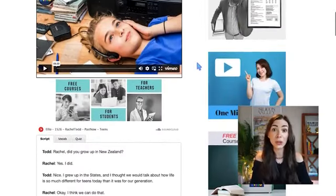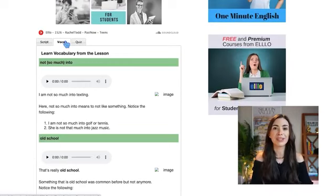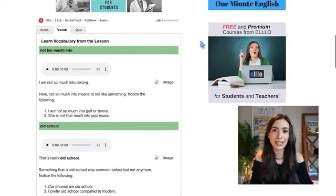What I also like about them is that they actually have a script of every single conversation, which I do not recommend you to read right away. But if you listen to a conversation and you're like, I still don't get what's going on here, then you read the script. And another thing that they've done for you, they've actually created a vocabulary so you can learn all the words that you've encountered during your listening practice.